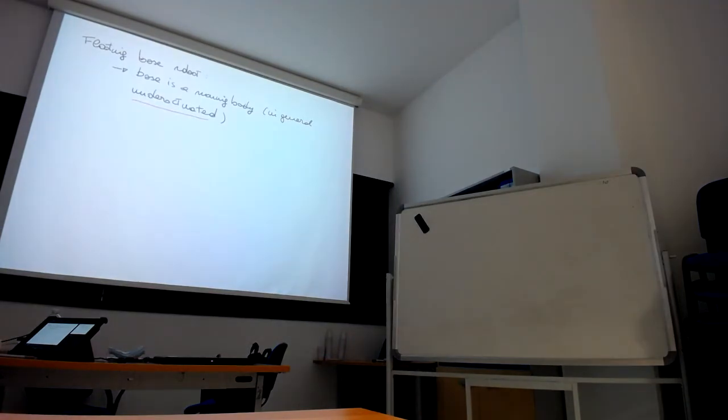So first, what is the most important characteristic of a floating-based robot? It is that its base is not fixed but is a moving body, and in general is under-actuated. A fully actuated robot has a number of actuators at least equal to the number of degrees of freedom, while an under-actuated robot has a number of actuators smaller than the number of degrees of freedom.